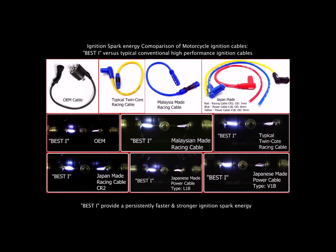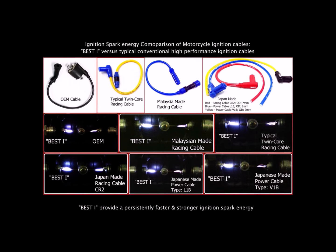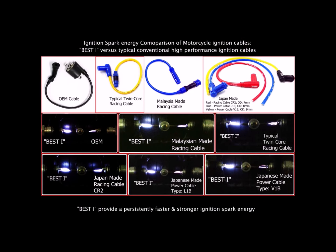In comparing the ignition spark energy of typical high-performance motorcycle ignition cables, the patents-derived BEST I motorcycle ignition cable showed a persistently faster and stronger ignition spark energy.